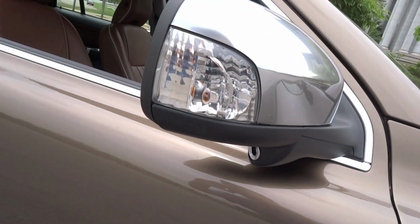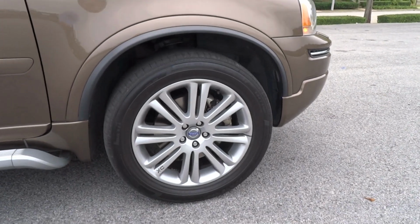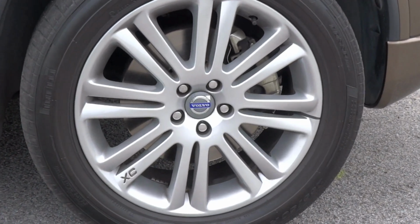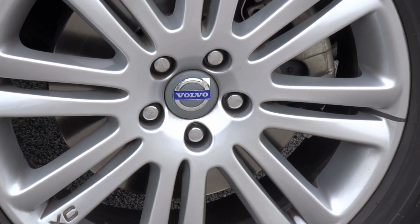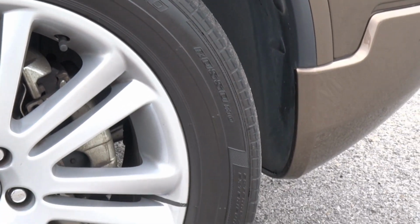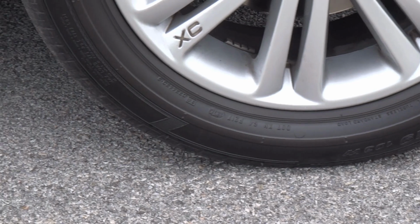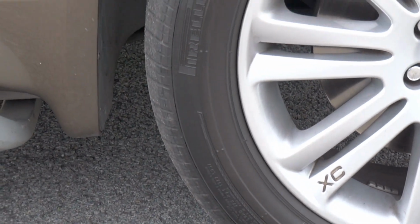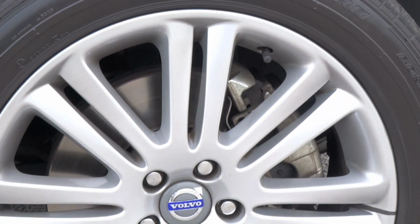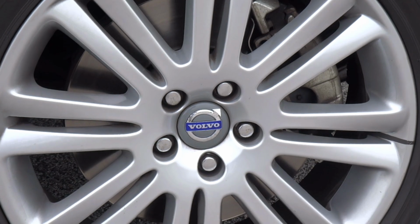19-inch Galatea alloy rims with the XC inscription are standard on the XC90 T5 Executive. These rims are wrapped in Pirelli P Zero Rosso 255/50 R19 tires. Ventilated disc brakes are found at all 4 corners. For the suspension, the front gets McPherson struts, while the back gets a multi-link setup. The approach angle, departure angle, and breakover angle for the XC90 is 25 degrees, 28 degrees, and 20 degrees respectively.